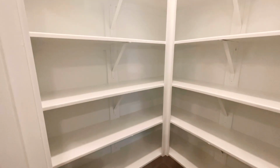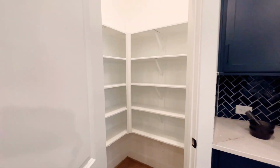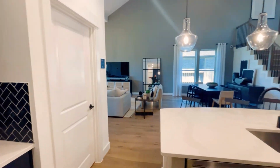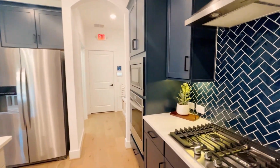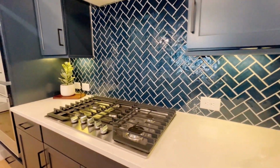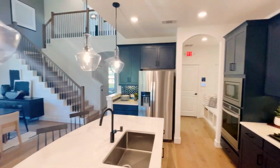Actually, ton of storage. Actually, all 3 of these homes have a lot of storage space. So kind of nice. You got a big walk-in pantry. You have your regular pantry there. You have another little kind of coffee area you could use right there next to those pantries. And then coming around this way, just kind of want to show you the backsplash one more time. You got a gas cooktop here, 5-burner gas cooktop. Really nice. And then you have the built-in oven and microwave above it over there to the left.